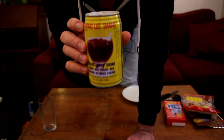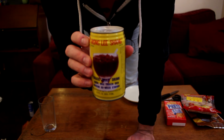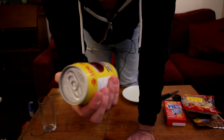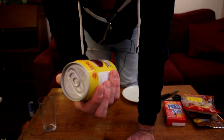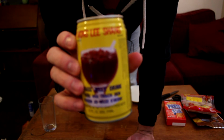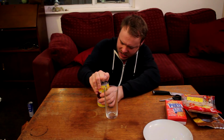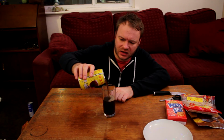Here we have, this is Mong Li Shang grass jelly drink. No idea what it's meant to be. I'm assuming it's some sort of fruit, grass, drink flavoured thing. But on the picture, it's jellified. Right, I'm sorry, but you can't drink jelly. Doesn't smell of anything. I wish I hadn't poured such a big glass now.